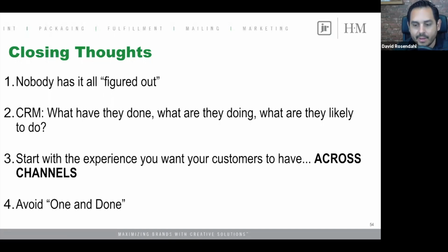And then lastly, if there was one mistake that I see pop up over and over again, it's people taking a one and done approach with direct mail, with any marketing for that matter. I'm sure this is none of you, but they try it once. They try direct mail. They say direct mail doesn't work because they do one campaign and nothing happens. Folks, you can't do that. You can't do that.